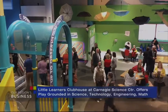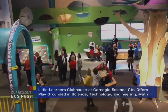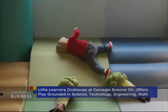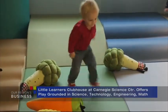Learners have a brand new place to play at the Carnegie Science Center, where they may not even realize they're getting a grounding in science, technology, engineering, and math at the same time. It's called the Little Learners Clubhouse, and it's been made possible by funding from PNC's Grow Up Great Early Childhood Education Initiative.